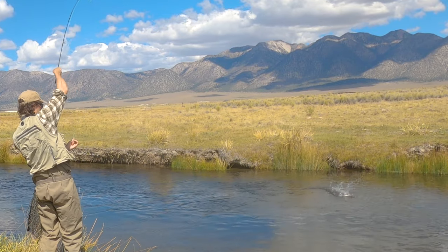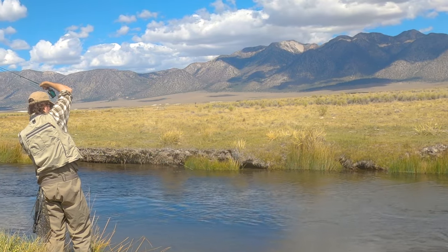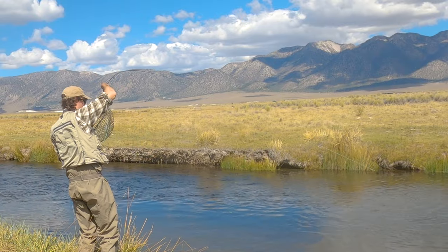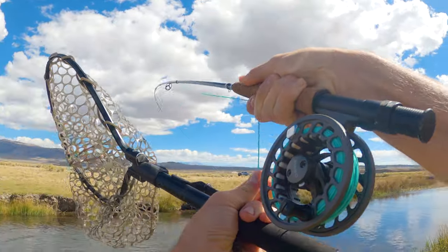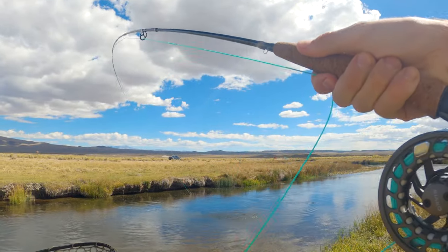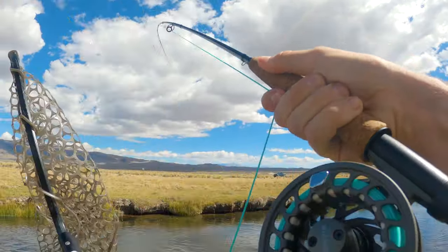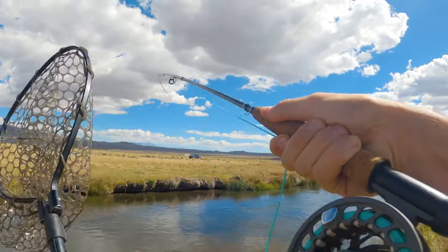Here we go. Yes. Oh, this is a good one, guys. This is a good fish. This is the biggest one of the day. Yes. Woo-wee. Come on. He's got a little fight to him.